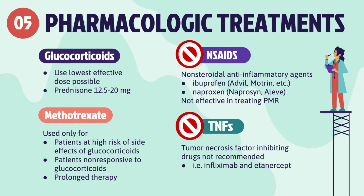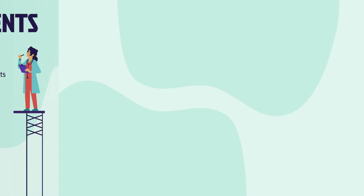Methotrexate can also be used, but only if there is an issue in using prednisone, such as major side effects, no change in symptoms, or prolonged therapy. NSAIDs such as ibuprofen and naproxen are not recommended and not effective in treating PMR. TNFs are also not recommended based on studies where these drugs failed to meet acceptable PMR treatment outcomes.